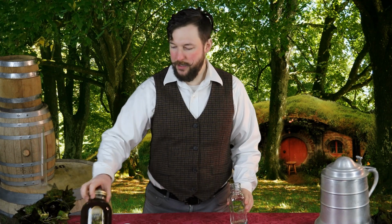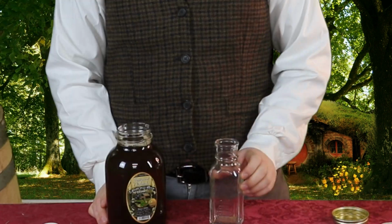So I'm going to take my conveniently 5-pound jar of honey. I'm going to pour 1 pound from that, and then I'll have 1 and 4. That'll be perfect measurements for our hydromel and the sack. If you are a fan of the channel, you know that this can potentially get really messy. So let's just do our best.